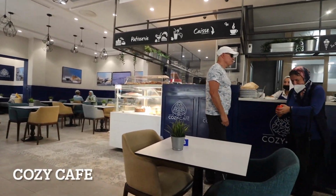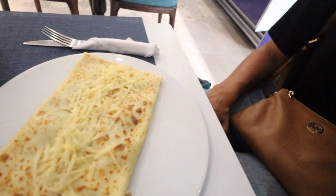Here I am at Cozy Cafe. I actually left my external charger at the mausoleum, so I'm gonna eat this crepe. It has chicken, cheese, and it's savory, and have a latte before heading back there and retracing my steps to see if I can find it. But for now, I'm gonna dig in because this looks delicious. Let's go, Cozy Cafe.